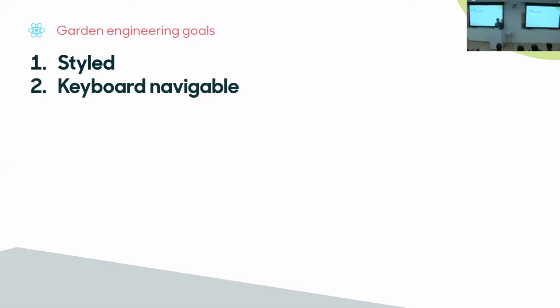Second is keyboard navigable. So the people that use Zendesk spend a surprising amount of time in it. This is a lot of times their job, and if they don't have a good power user experience, it normally doesn't end well. And they're not able to do their job as efficiently as they should be able to. So keyboard navigation, and specifically consistent keyboard navigation across all of our components and products, is something that we strive for in the Garden Design System to be able to provide that for all the teams. Along with keyboard navigation is accessibility.